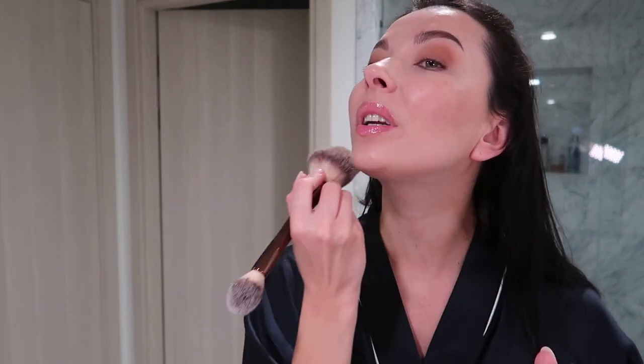I'm probably gonna get one, but as you can see, I have plenty of this one. I just like to find one thing that works for me and stick to it. I don't like to test so many things because I have very sensitive skin and it's the most annoying thing to have.